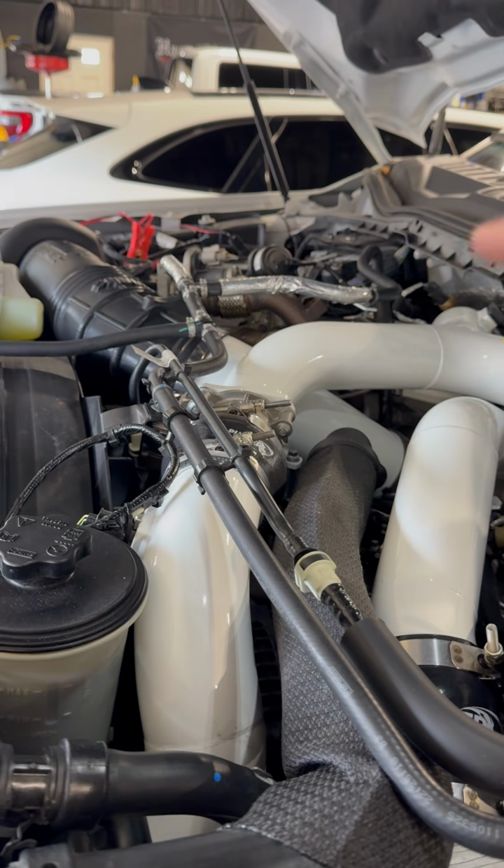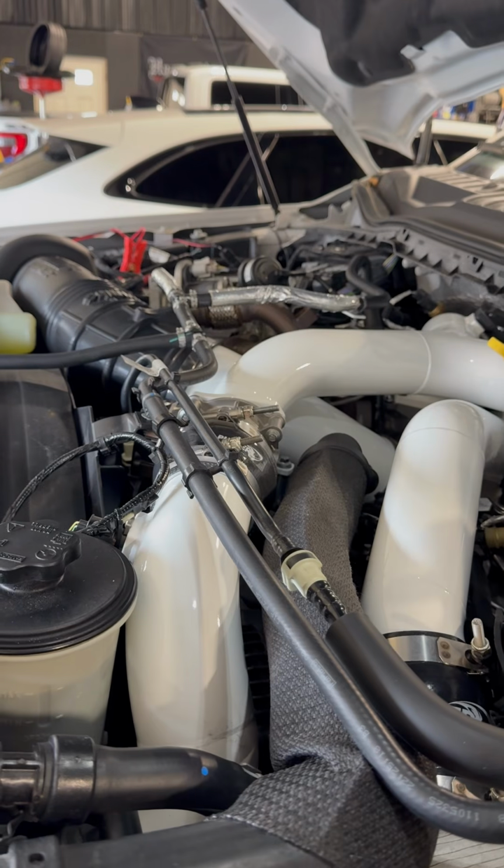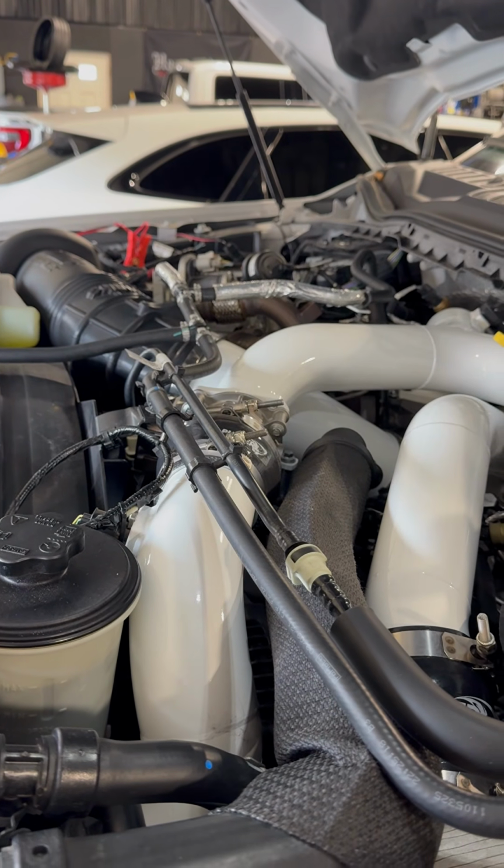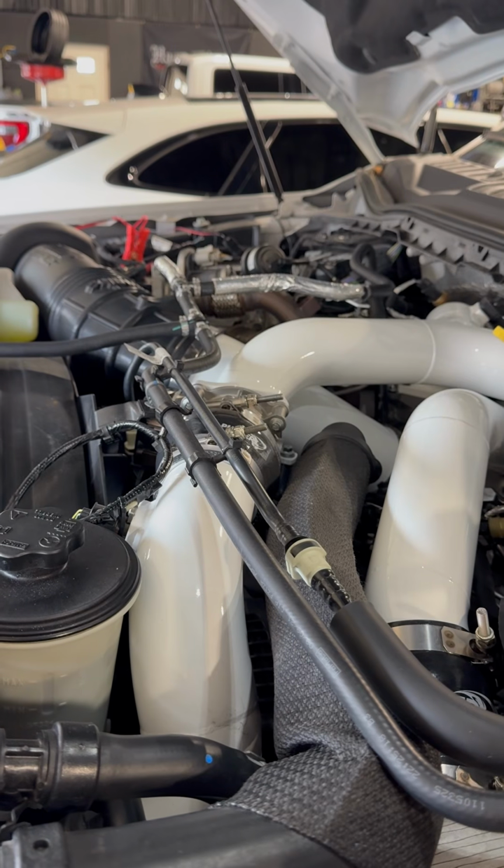But my last thing would be that CP4 pump. And yes, there is a recall on them, but I don't think that's going to fix the problem. And I think they can do a whole lot better and put a DCR in these trucks so we don't have to.